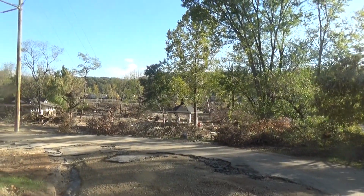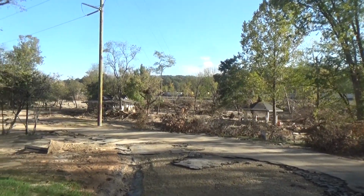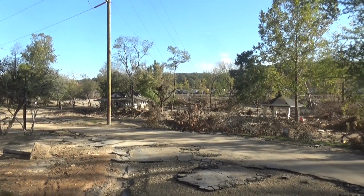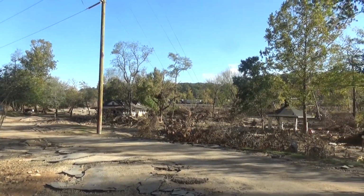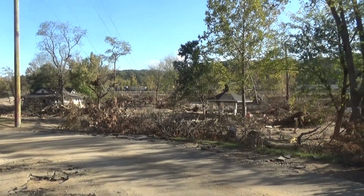Folks, this is what the river park looks like now. The bathroom building over there is still there, but you can see that this place has been badly decimated. I don't know. I used to sit here a lot. They've got a lot of work to do here.